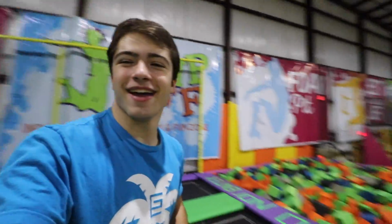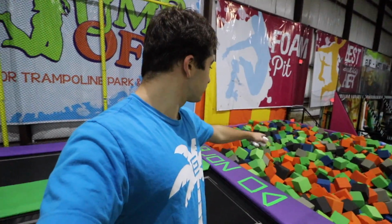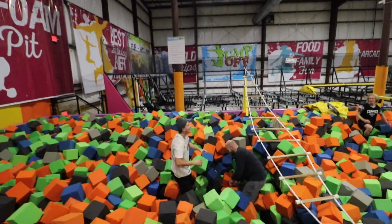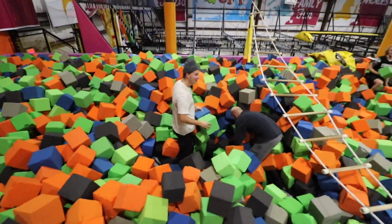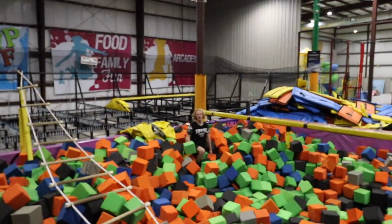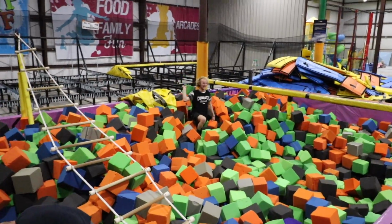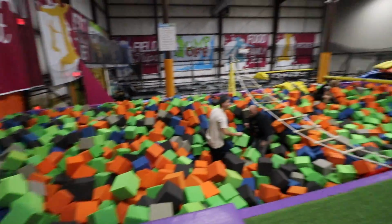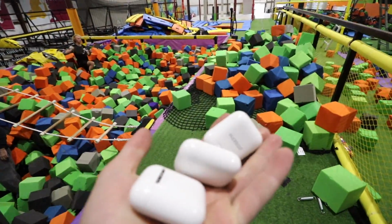Just found the third pair of AirPods. How many are we gonna find, like, total? We have 3 already, and we still have so much more foam. I bet there's so much stuff under here, because there's a nail. Oh, that's gross. Just remember, along with the AirPods, we're finding some nasty stuff. We haven't searched over here because we're just messing around, taking breaks, but we found 3 pairs already.